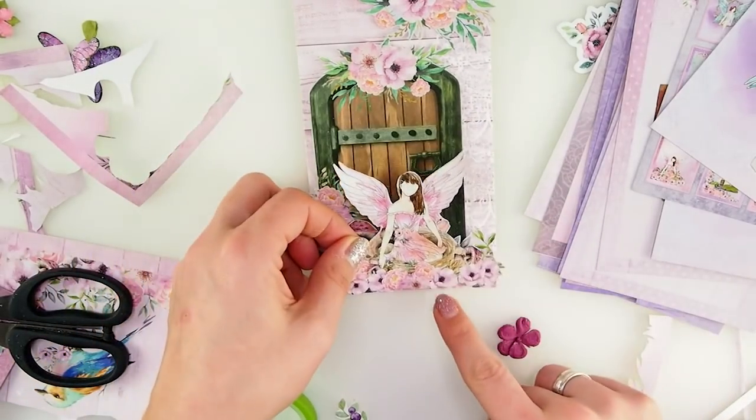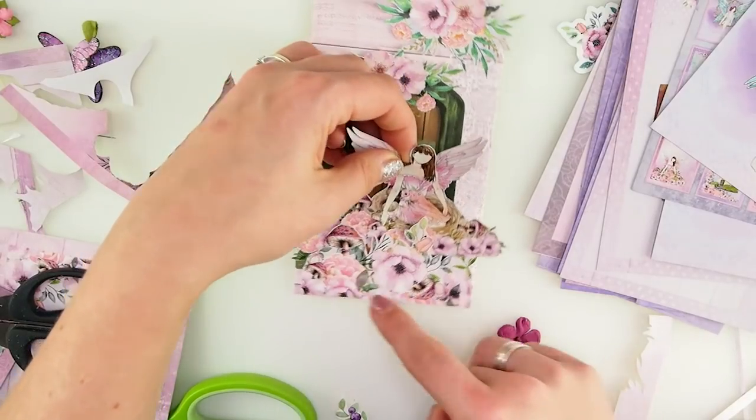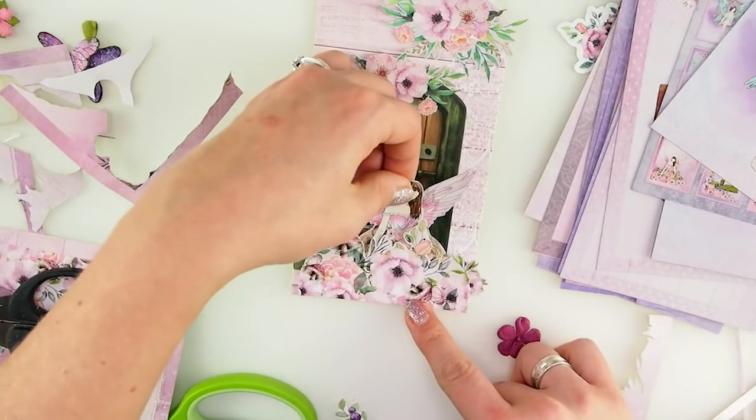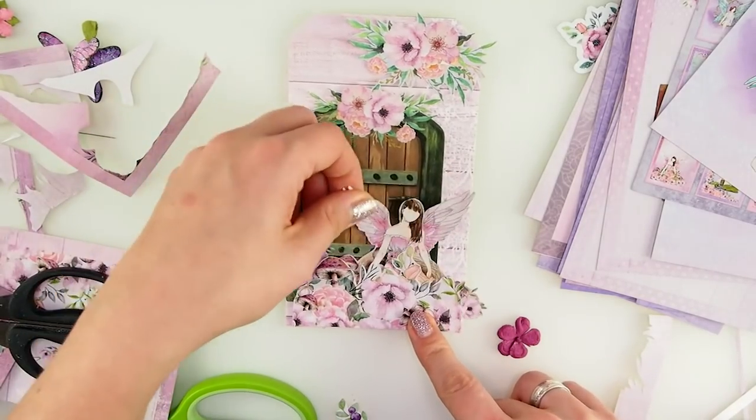Do you know what? This is so pretty. But I think... Oh, wow. Oh, my.